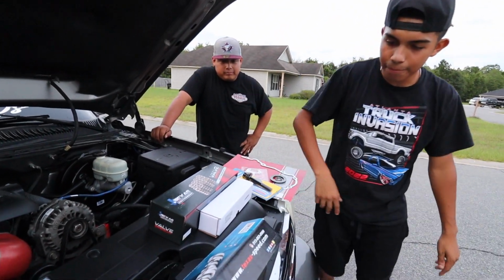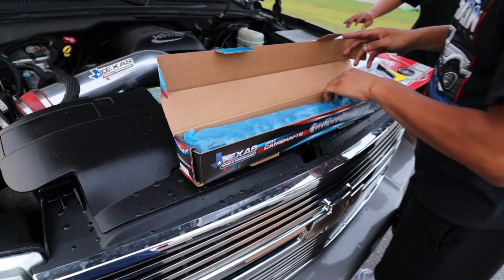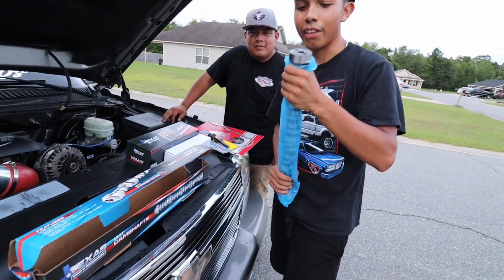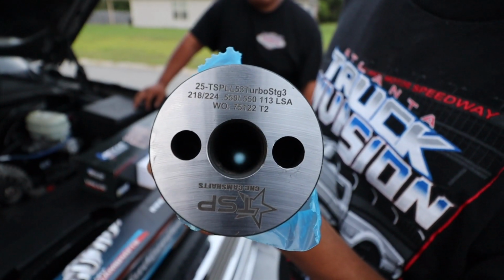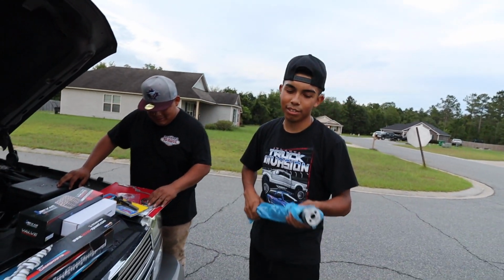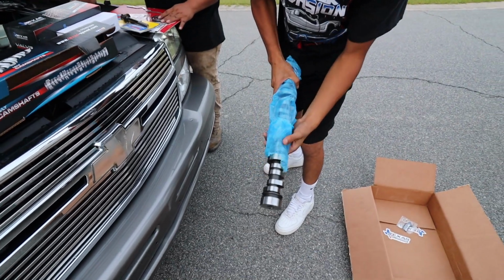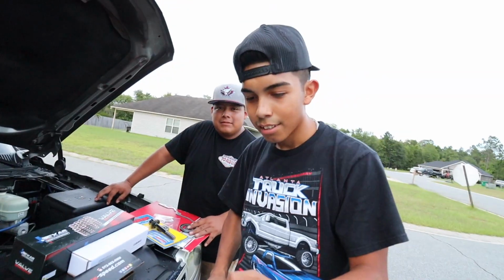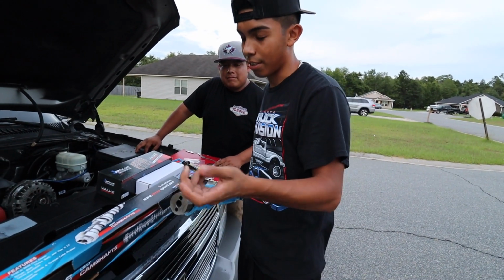But yeah, guys, y'all see? Look at this. We're gonna be doing a stage 3 cam on this baby, so stay tuned for that. Y'all see right there? There we go, stage 3. So yeah, guys, we went with a stage 3 turbo cam for this thing, as y'all see. Brand new, baby. I'm excited for this. I am Texas speed. Yes, sir. I am gonna be doing it myself, so, you know, stay tuned.